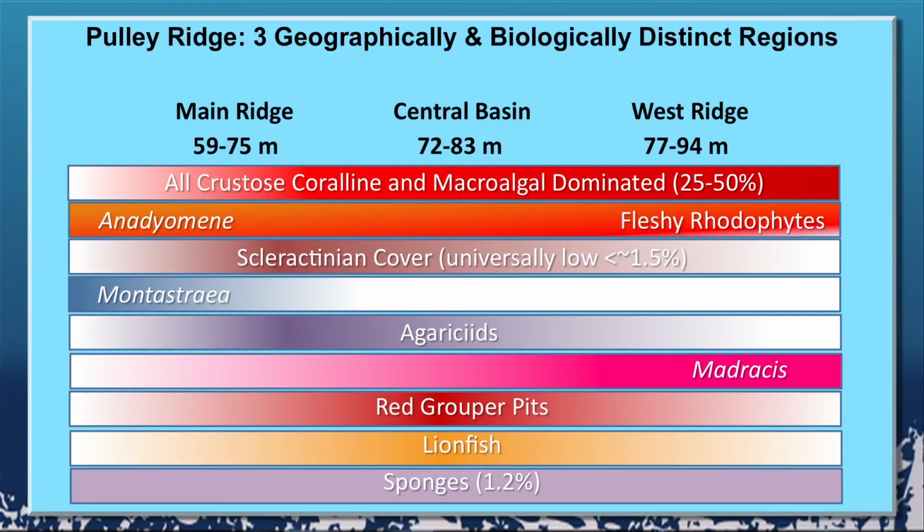This is kind of a little schematic. We looked at these different areas, the main ridge to the left, the west ridge to the right. What we see is that everything is dominated by coralline crust throughout. In the main ridge, which is shallower, we have the Anodontia. In deeper water, we tend to have more of those fleshy red algae that I showed you. The hard coral is more common on the main ridge, less so as you go deeper.